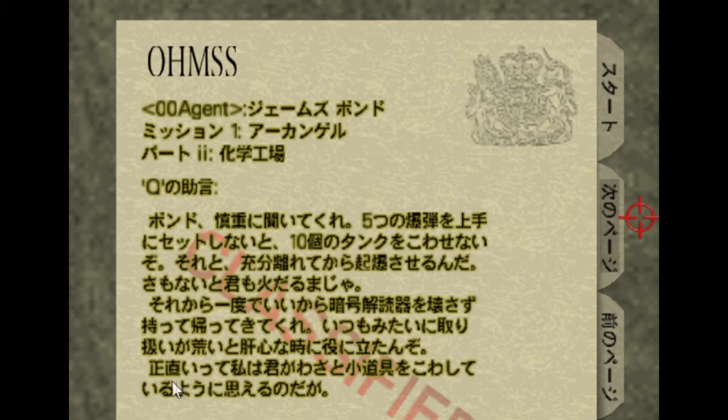I think so. Shojiki ite watashi wa kimi ga wazato. Here we go. What's this? Kodogu wo kowashiteiru you ni omoeru no da ga. So he's saying honestly, if I speak honestly, shojiki ite watashi wa kimi ga wazato, you are purposefully, you are on purpose. Kodogu, I think this is like props or tools.